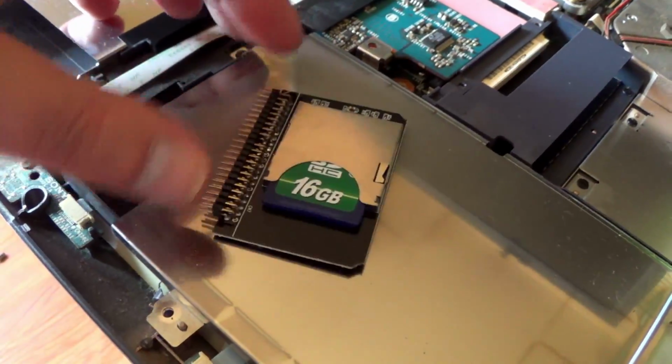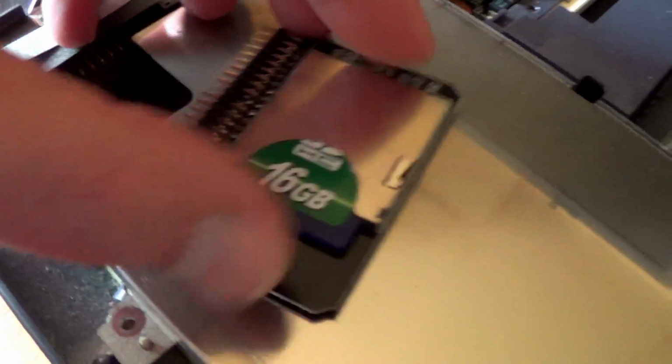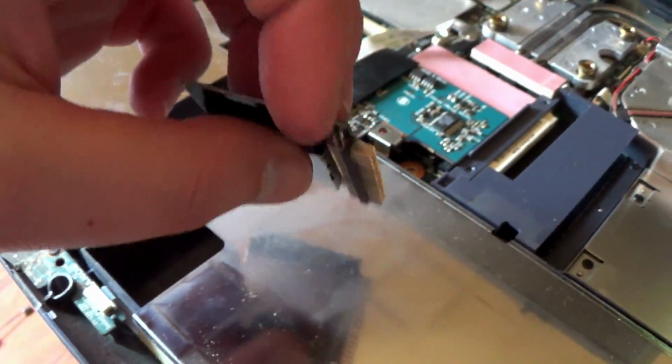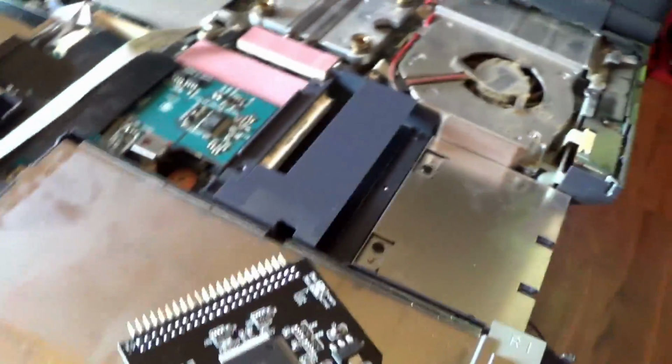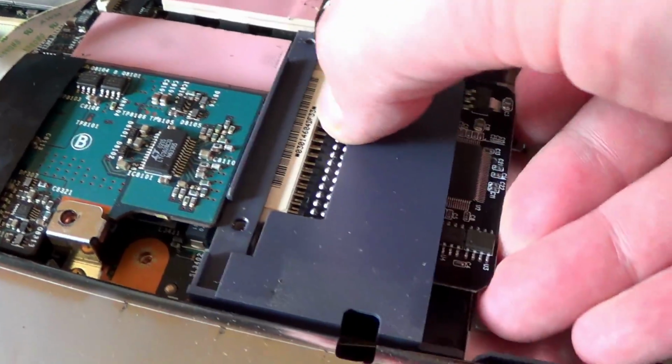Alright, I'm going to use my old 16 gigabyte card in this thing. It's really cool because it actually clicks in there. Yeah, so then you know it's really in there. So it's going to be real easy to get in too. I've already tried it here. It's a matter of bloop.